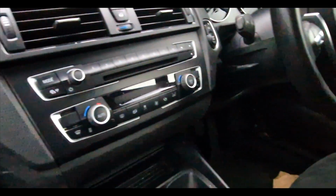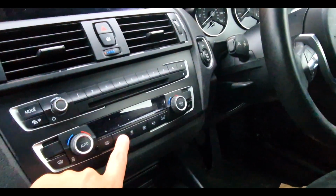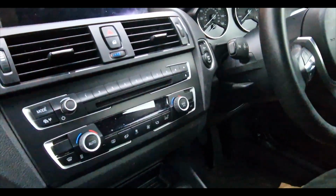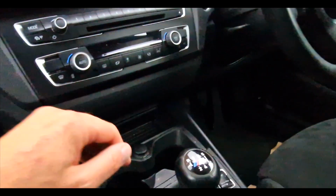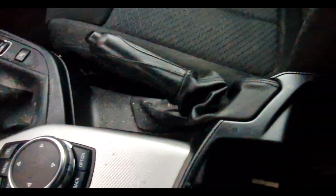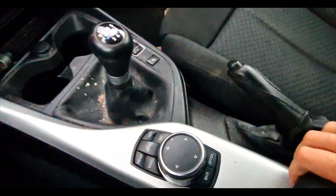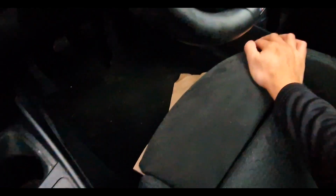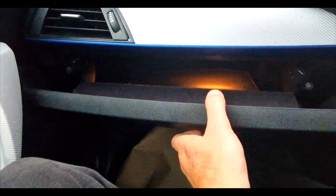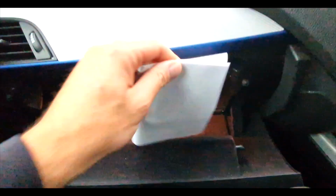Do we have heated seats? No, we don't. So that's a shame, but that's fine. What have we got? So we have nothing. Oh, I think it was a smoker's car, because got the old filter tips in there. What else are we going to come across? We do have the pack. We have a piece of paper.